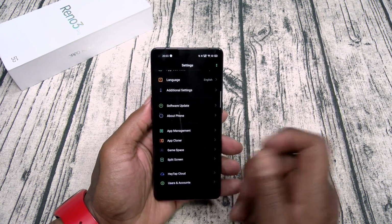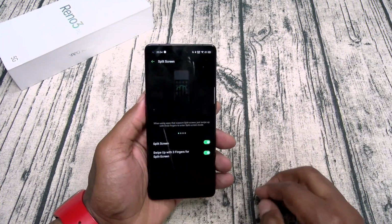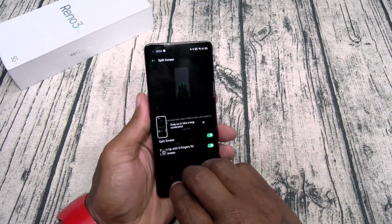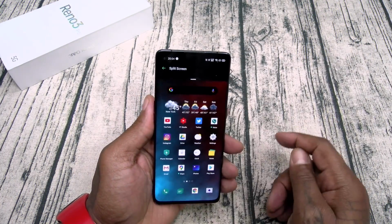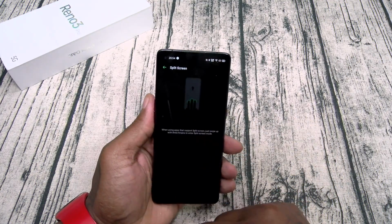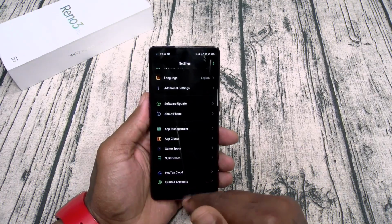Let's see, you got app cloner. All right, so you can have two Facebooks. Split screen, you got your 3-finger screenshots. And if you want to split the screen up, 3-finger swipe up, and that'll be your split screen for your multitasking. Let's go exit out of that. And that's pretty much it.